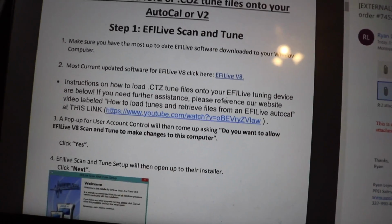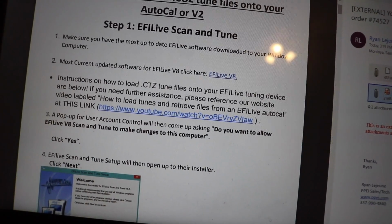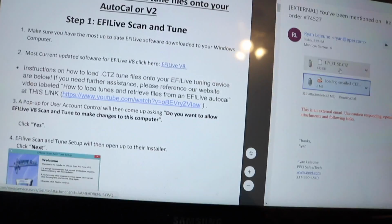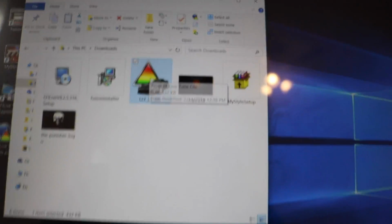For me, it was kind of confusing, and I had to look up other YouTube videos to do it. I was thinking, if I'm confused about certain stuff, I'm sure you guys would be too, so I want to help you out. Once you download the file, it should be in your downloads folder. Mine is in my downloads folder.